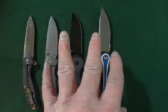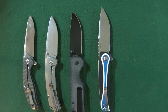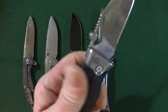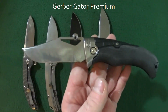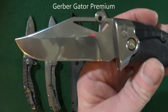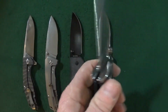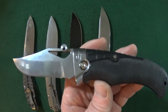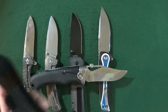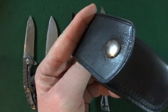Okay, are you ready? The number 5 most carried knife for May 2018, and the one that was, again, surprising for me, the Gerber Gator Premium, S30V blade steel, made right here in the good old US of A. Now, you might be asking yourself, okay, Jay, that's great, but why should we be surprised by that? I'm going to tell you that. Because you carry this knife in this very nice leather belt sheath that Gerber provides.